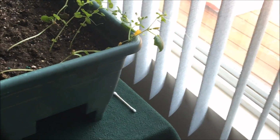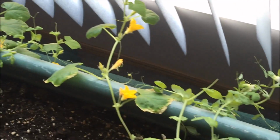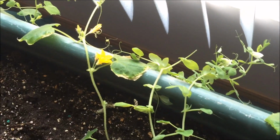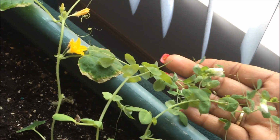Say we want some sun too. Yeah, these are cucumbers and peas. The cucumbers have the yellow flowers and peas have the white flowers, for those of you who don't garden and wouldn't know.